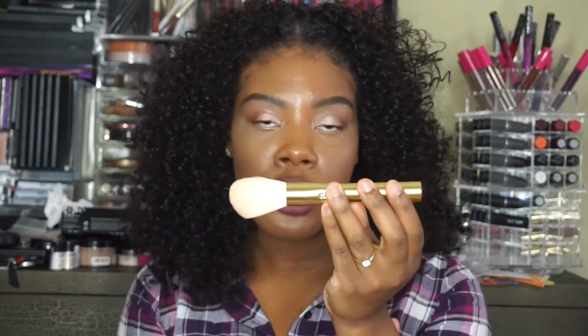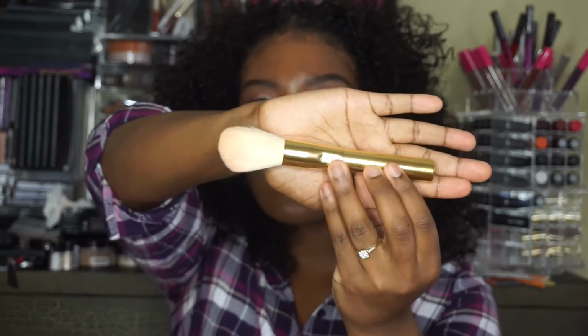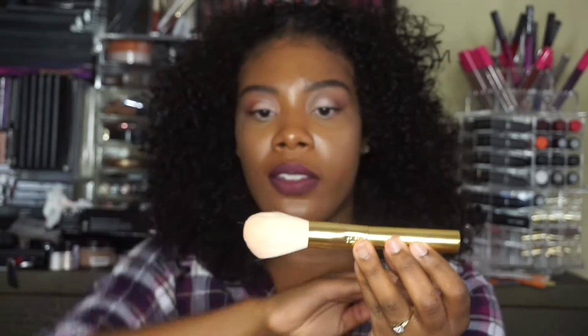So moving on to the face brushes now, guys. The first one I'm going to talk about is the powder brush. Now this brush, oh my gosh. I don't want to say it's my favorite in the collection, but it has a very special place in my heart. For starters, the white and the gold, they look so nice together. They just complement each other so well. And on top of that, this is the brush I ended up using. It was the most versatile for me.